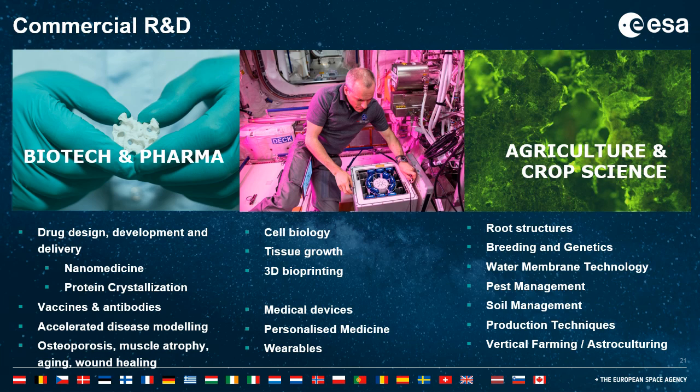You can do projects and experiments looking at cell biology. You can have tissue grown. You can do 3D bioprinting. And all of this also feeds into the development of medical devices. You can start developing procedures, processes, and services to provide personalized medicine, both to people on the ground, which I guess is obviously the larger target group, but also potentially in the future to astronauts during long duration space missions and travel. And you can also look at wearables, which, especially for astronauts, are quite important to measure their health. And this goes a bit into monitoring, what Jason also mentioned.